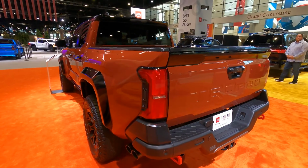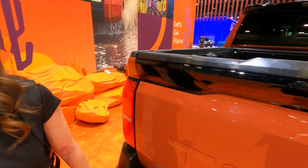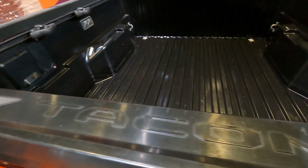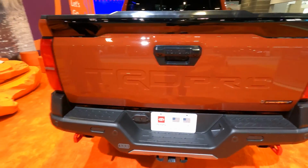I love that. Yes, it's super capable. And you can even still get the Tacoma in a manual transmission, which is cool. Yes. You can still get it in a manual, that's true. I can't open the tailgate, but I think they have this one totally locked. I think they do too. But lots of capability in the Toyota Tacoma.